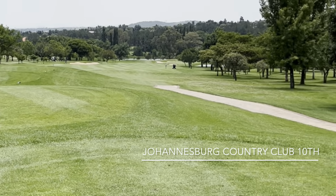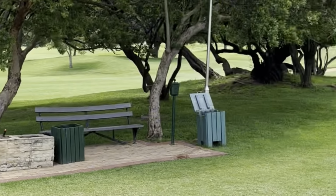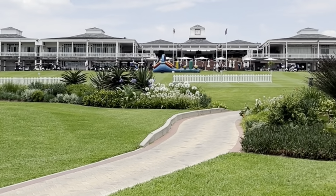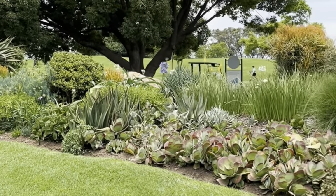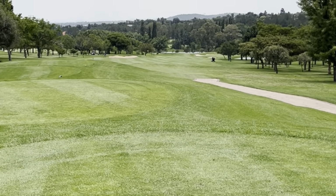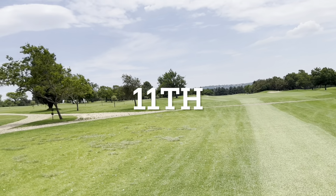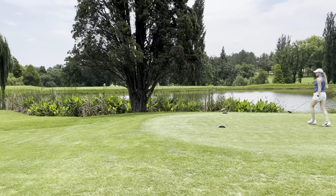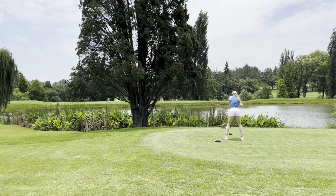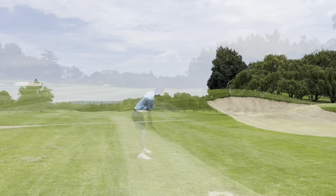10th hole at the lovely Woodlands, Joburg Country Club. We are at the second hole at Woodlands. It's a beautiful day. This is tea. Beautiful drive.